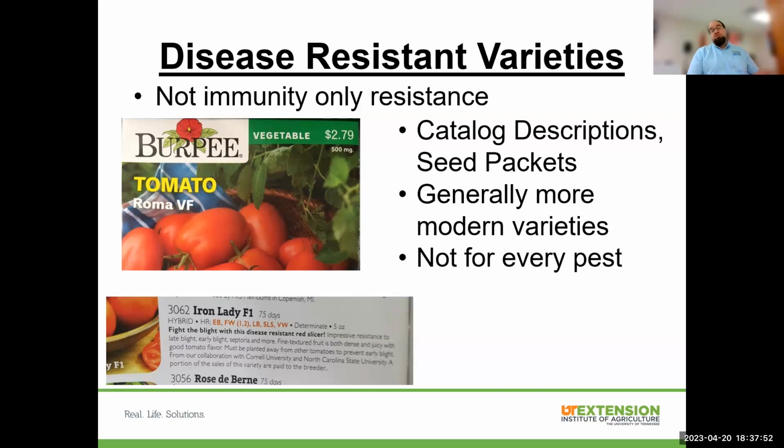The challenge is we don't have resistance for every pest that's out there. So just because you've had a disease or problems with an insect doesn't mean you can find an answer through resistance. But certainly we do have a lot of options. Generally, we see higher levels of resistance with more modern varieties and hybrids, because that's one of the things they specifically breed for. It's not to say that heirlooms shouldn't be grown in your garden, but typically some of our most resistant and toughest plants are going to be more modern varieties.